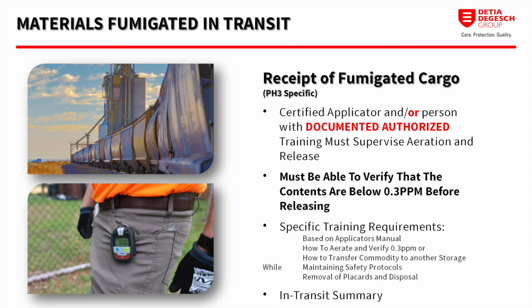It's based on the applicator's manual. They need to know how to aerate. They need to know how to transfer into another storage. And what I mean by that is if a rail car comes in and it's not quite released all the way, you can still transfer that into another storage vessel as long as you follow the proper safety protocols. You're monitoring the whole way, and then you have to re-placard the structure that you put it into. This can get interesting and complicated, but really it comes down to monitoring. Big surprise, right? It comes down to monitoring the whole way.